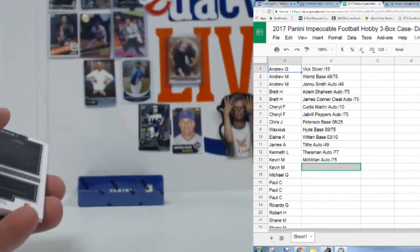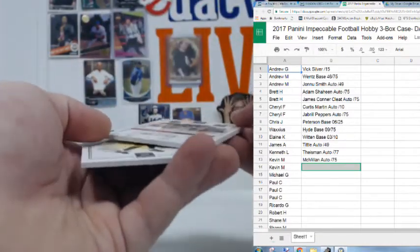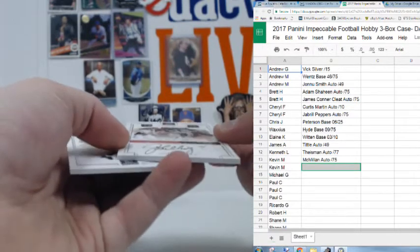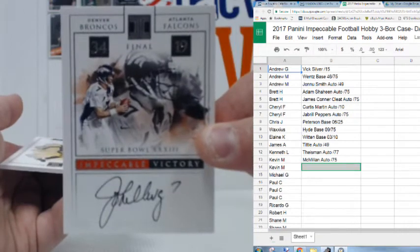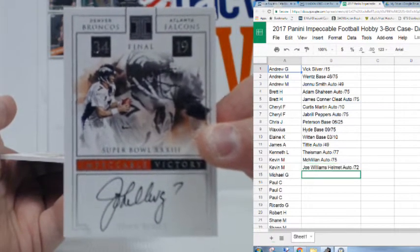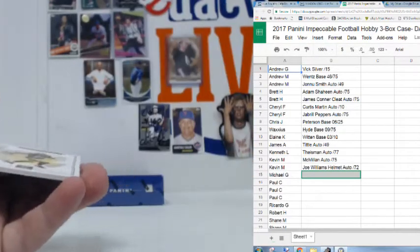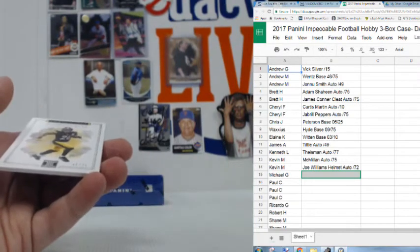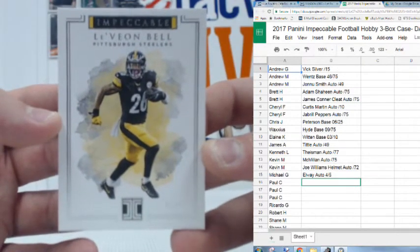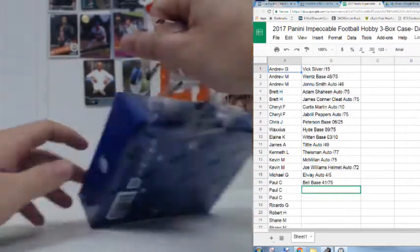That's really cool. Oh, nice. Here we go. How about a 4 of 5 Super Bowl 33 Impeccable Victory? It's an on-card auto of John Elway. I know. It does that now. Like, they've been getting weirder and weirder, the numbering. And then 4 of 5 John Elway auto. And then our last card here of this pack is a 41 of 75 Le'Veon Bell. All right, last box, and then we'll take care of the randoms.